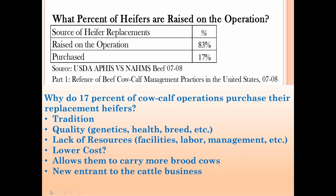Likewise, why do 17% of cow-calf operations purchase their replacement heifers? These reasons often include tradition, quality, those genetics, health, and breed, the lack of resources such as facilities, labor, and management. It may be a lower cost. It allows them to carry more brood cows, or maybe they're a new entrant to the cattle business.